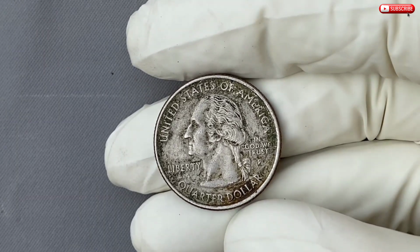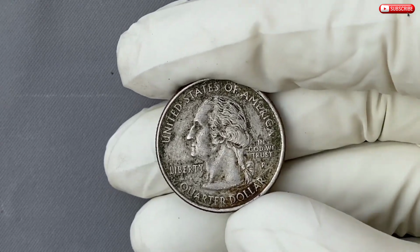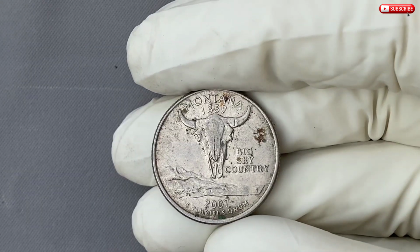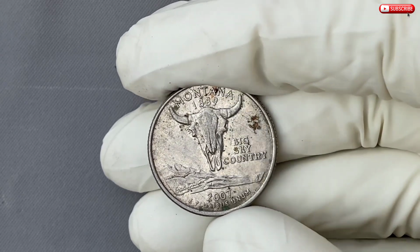As we explore the intricate details of this quarter, we'll also reveal just how much this seemingly ordinary coin could be worth today. So, let's get started and take a closer look at this beautiful quarter, which is not just a piece of currency but a symbol of one of the United States' most unique states.